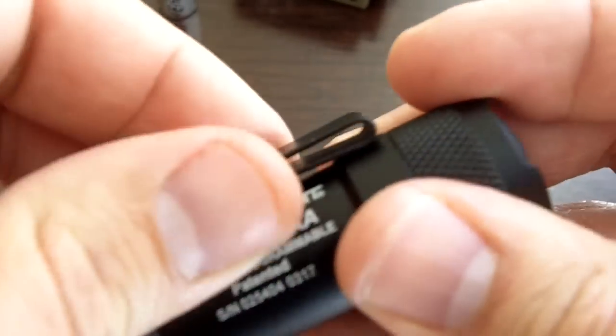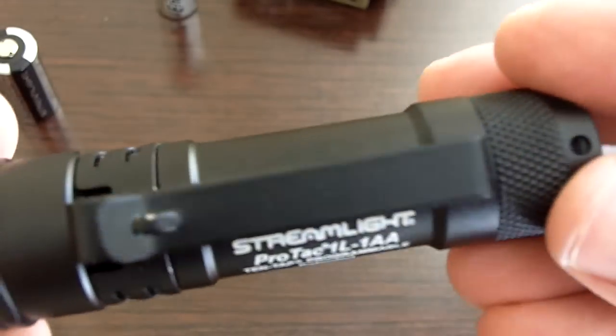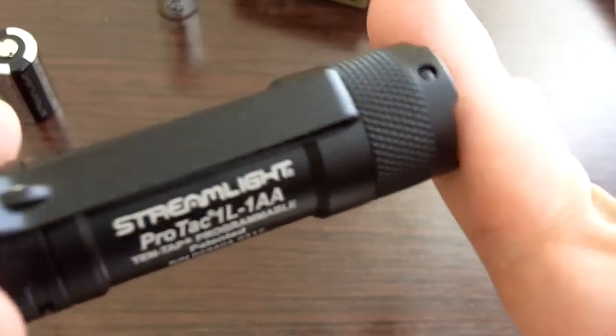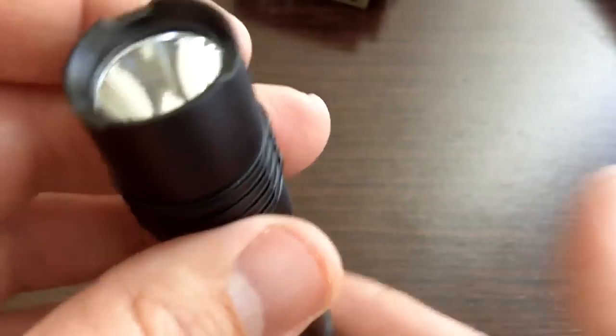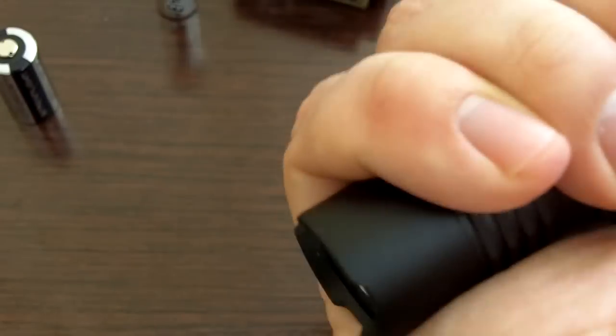You have an S-shaped pocket clip going both ways, so you can use this on a baseball cap. It does not tail stand, which would have been nice, and it has somewhat of a strike bezel, so you can use it as a striking tool.